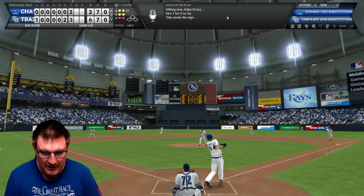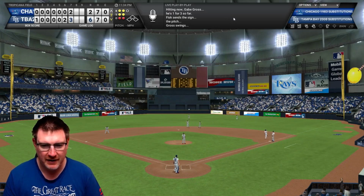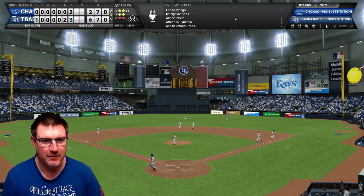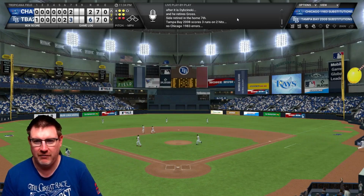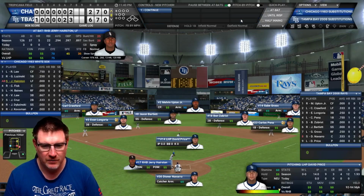What we got coming up here, it is Goss popping one up. Shortstop goes back behind second base, makes the catch, and ends the bottom of the 7th, but not before 3 runs go across thanks to Pena. And it is 6-2.